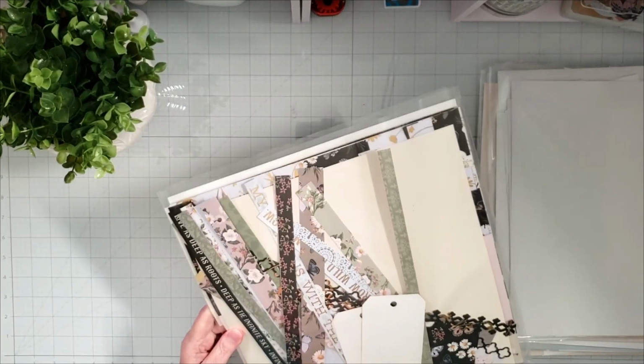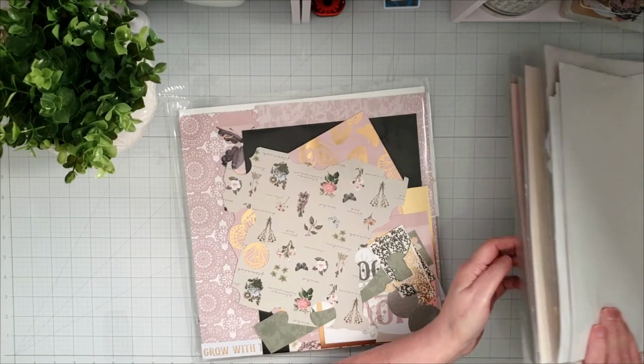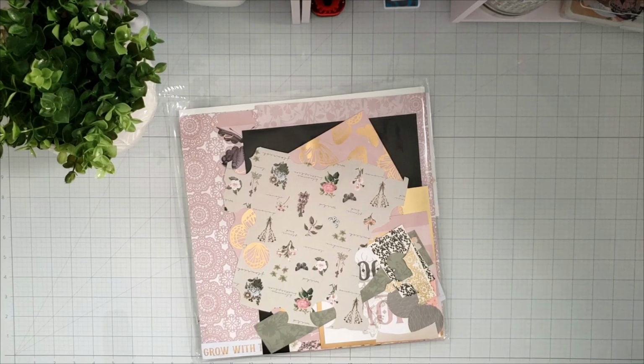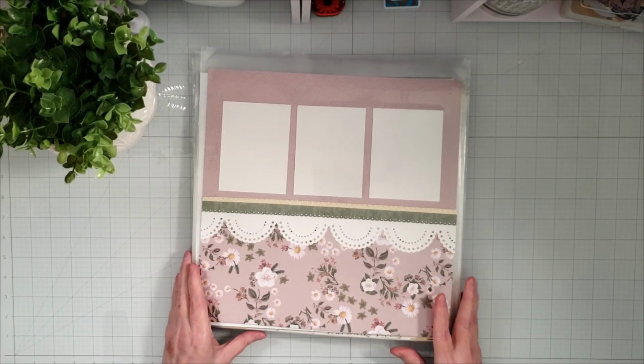So there's really not a whole lot left of the actual paper pad. It's really a lot of fun too, I think, to take a paper pad that's $5 and just break it down and completely use it up and see what you can create with it. It's really a lot of fun.